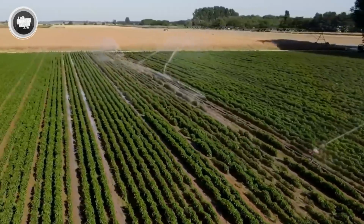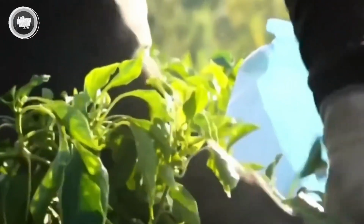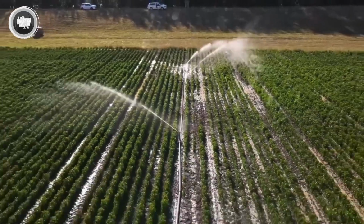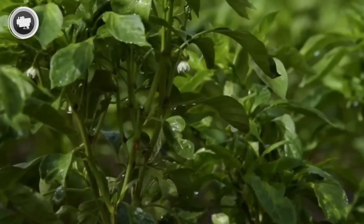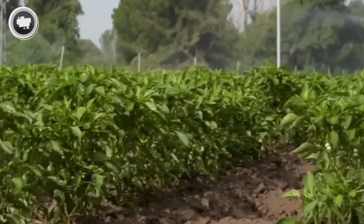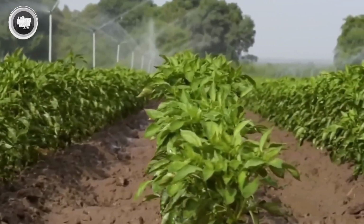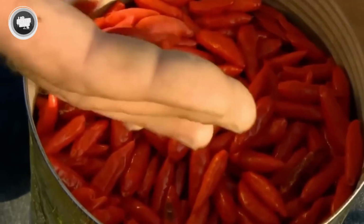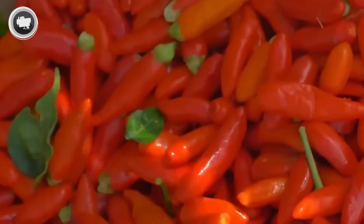The growing process is carefully supervised from start to finish. Farmers tend to the plants daily, making sure they stay pest-free and healthy. Each pepper plant begins as a small white flower that turns into a green fruit, then shifts through yellow and orange before becoming that deep, perfect red that defines Tabasco. The peppers are small, about an inch long, but they hold a punch 6 times hotter than a jalapeno.